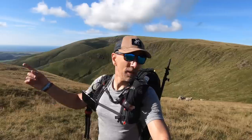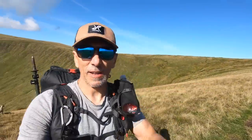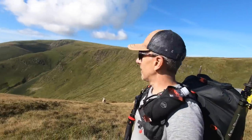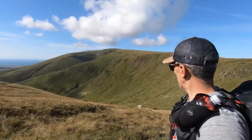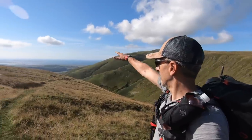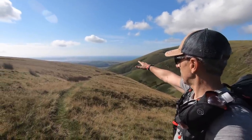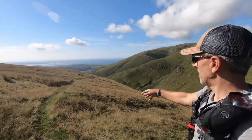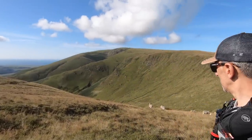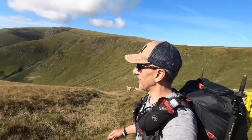So I've just turned round the head of the valley there, and looking back across to Black Coombe Crags. Look at that. So spectacular. And then down there, looking south to, I think that's Grange, that way, the estuary coming in there. Yeah, really nice.